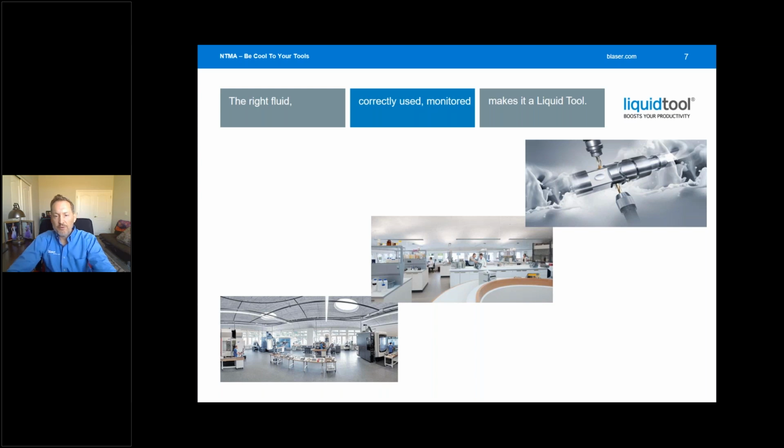The liquid tool, we coined this phrase a number of years ago, and really what it's about is using the right fluid correctly. Really makes it a liquid tool to give you the full benefits of why you use cutting fluids in the first place. And the lower left picture there shows our tech center in Switzerland, where we develop products not only in the lab, but also on real machines, doing real live test cutting on tough materials, and really get a good feeling for what applications are best suited for a particular product. We support our customers with laboratory support and monitoring, especially those large central systems where it's critical that they're monitored properly to ensure a stable process.